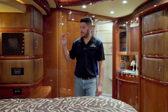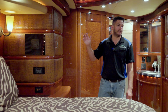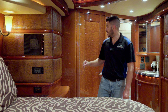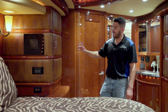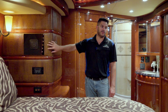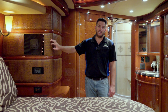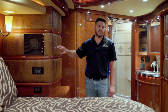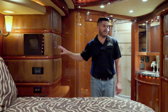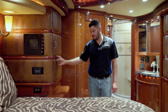Again, we touched on it at the front of the coach about the craftsmanship that is showcased in this bus, mostly focusing on the woodwork up front. Back here in the bedroom, you have a lot of this leather wrap, this leather workmanship shown on the walls, on the doors. It's just all really, really well done. Gives it a very warm, homey feeling back here. And just makes for a really nice complement to the dark, rich wood laminate that is back here as well.